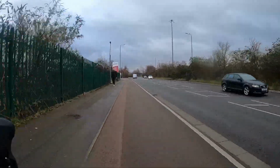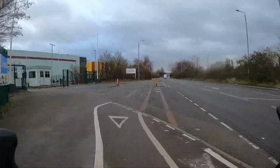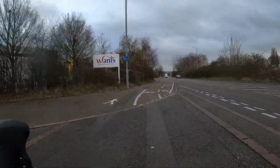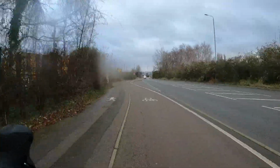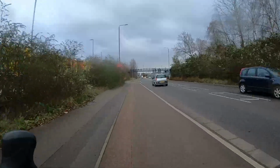And in previous videos, I've mentioned that the cycle path down Orient Way is too narrow, and I was completely wrong. It's really good. It's very nice. It would be nicer to have it continue over junctions. It'd give up at that junction there, and I think it gives up at another one here.